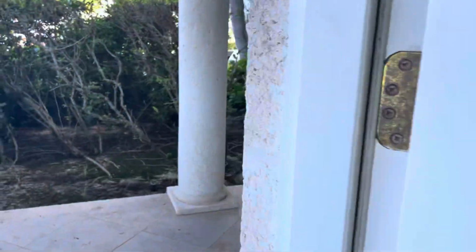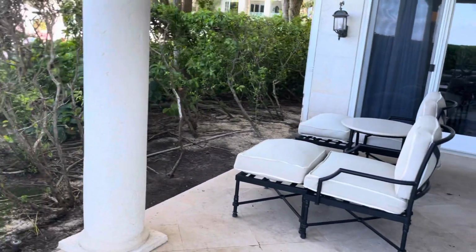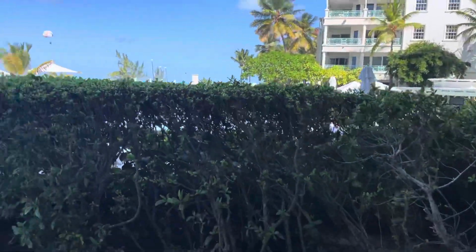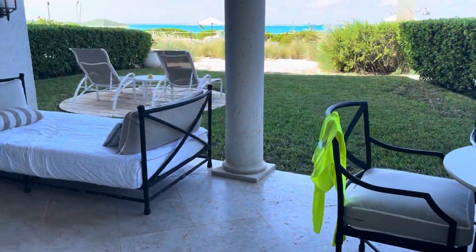Let's go ahead and head outside here. Multiple doors so you can keep the breeze moving through the unit. Some chairs over here. These are kind of bonus chairs. The pool is right there. You know, pros and cons, obviously with the bit of noise, but I think you're going to hear that from any one of these rooms.